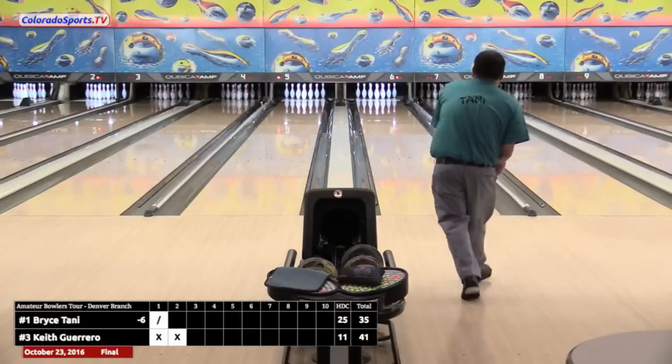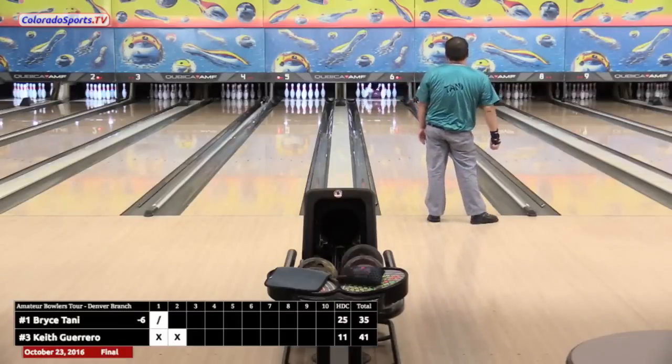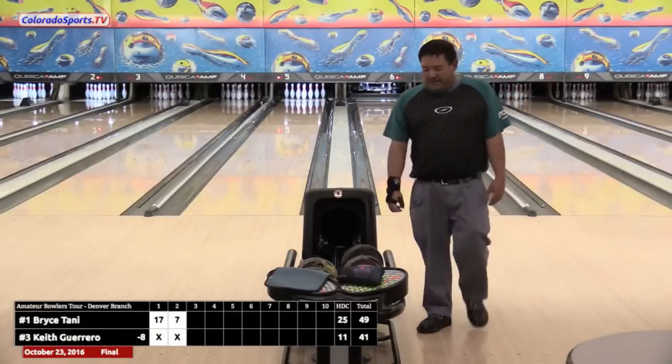Let's see if Bryce can get in the strike game here. Okay, well, it's set. Looks good. Oh, just a little high at the end. Yeah, just finished a little high at the end, so leaves a 3-6-10.